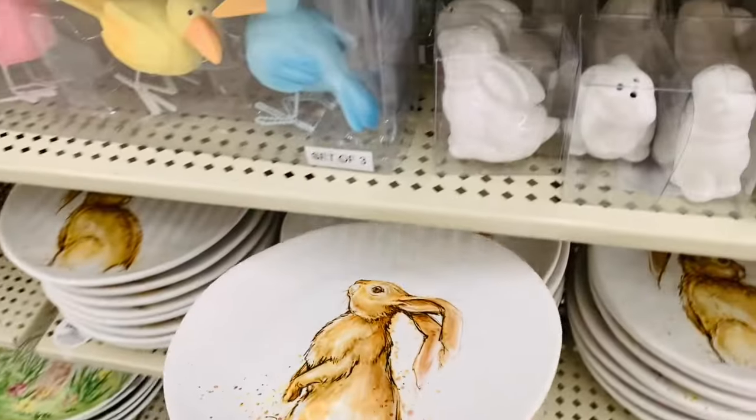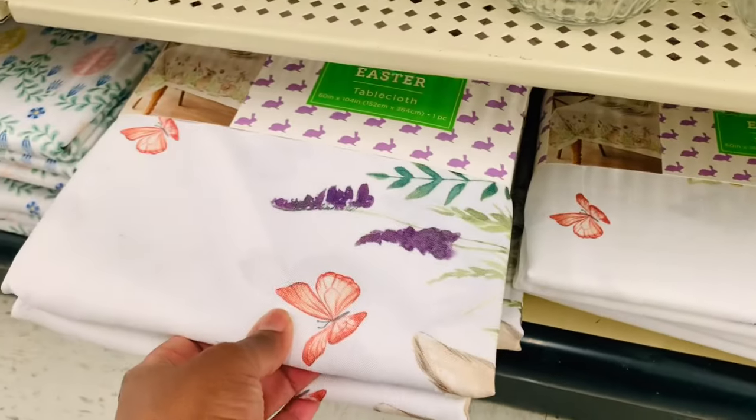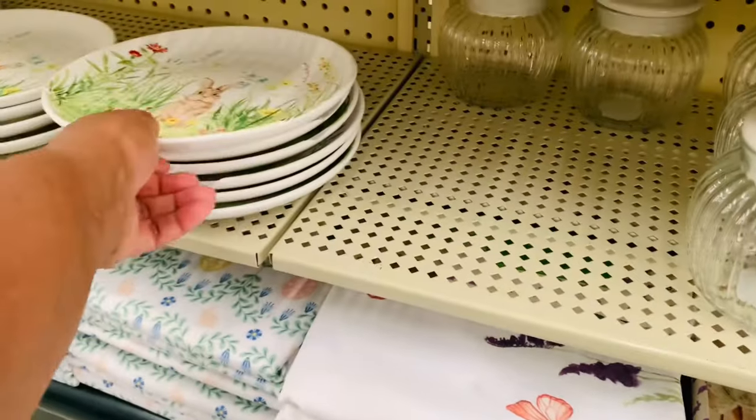These plates though, they are so cute, but y'all, Kirkland's, they had some very, very adorable finds. Stay tuned to the end so you can see what I found over there.